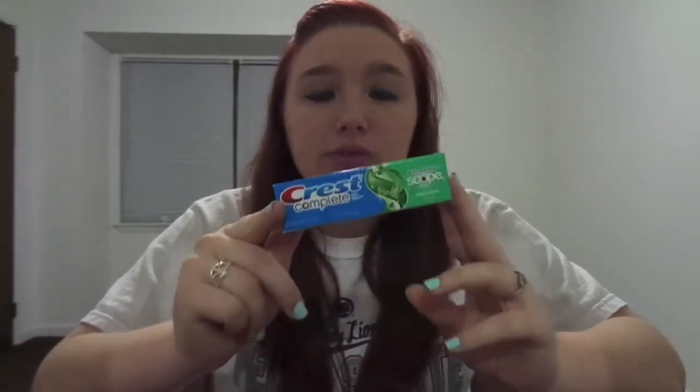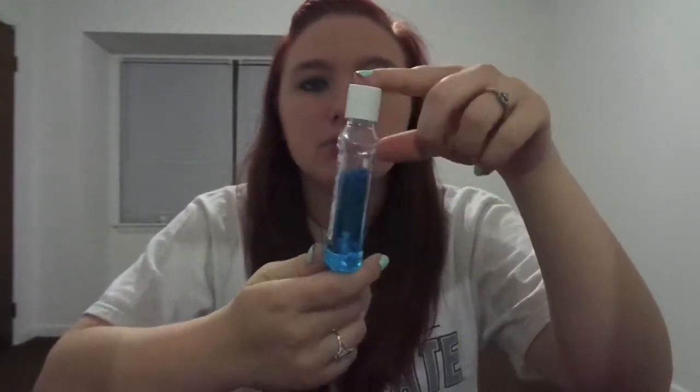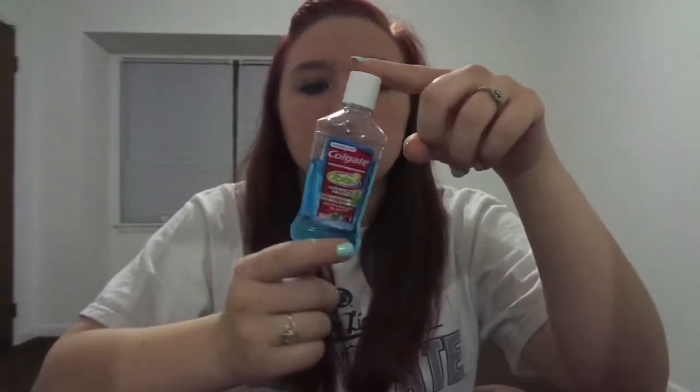I've actually tried the full version of this before, and I do like it. But this one, I think, was another free sample that I got, so I just went ahead and claimed it because it's free. And then I also got this Colgate Total Advanced Pro Shield mouthwash in Peppermint Blast, and I do like this. I have used a little bit of it. I'm going to try to use the rest of it this week.